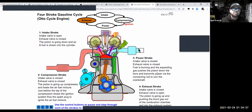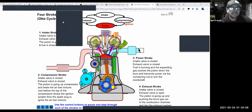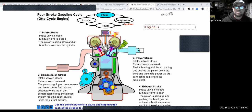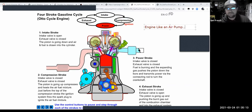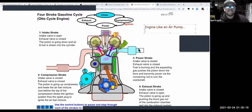There's that drawing. But now we're going to put the animation together. So we have this dual overhead cam engine in this animation here. And you can see the pistons going up and down and we're bringing in air fuel mixture. We're burning it and then we're getting it out of there. So I want you guys to think of this engine as basically a big pump. That engine is like an air pump. And so if I can pump more air through it, I can in turn make more power.